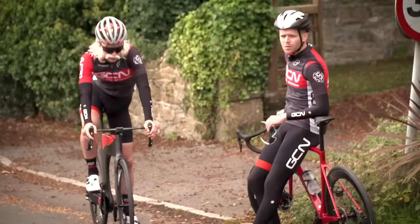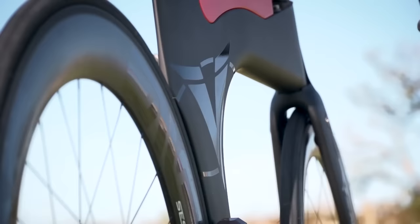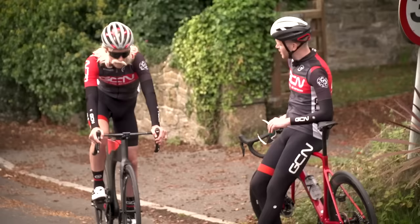Run one, Si's gonna ride up the hill first on the Ventum 1 hyperbike. Yes. Beep, beep, beep, beep.